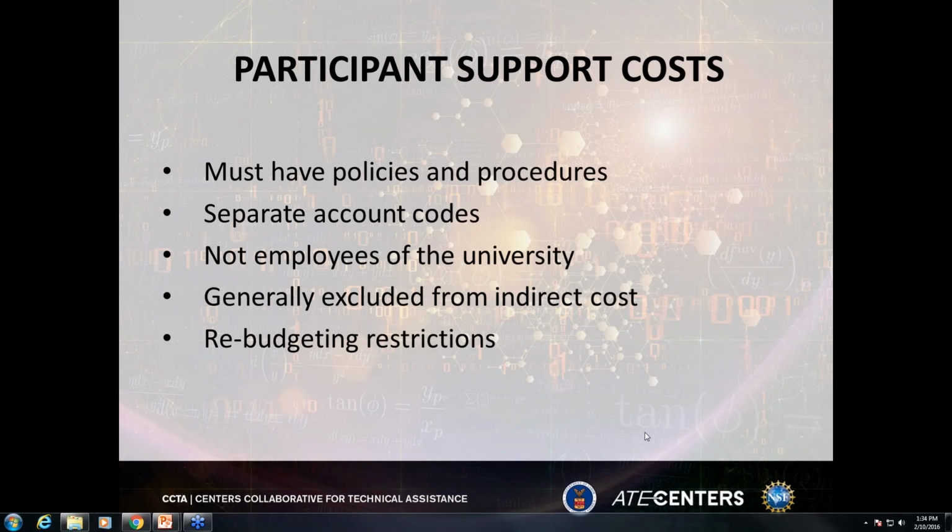Last year, you could rebudget items without NSF prior approval for participant support, okay? So if you wanted to put money in that line item, say from travel to participant support, that's fine. If you wanted to move it from salaries into participant support, that is fine.